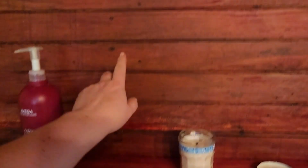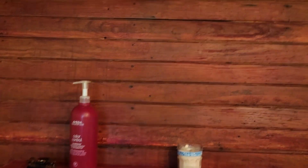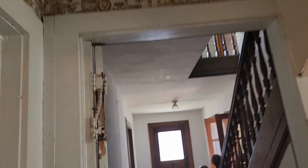I gotta say though, I actually really like the walls. I really get excited about the walls, and that's something I think I might want to keep unless somebody tells me I shouldn't. The carpet we're not even going to talk about. I had to put down my own on top, but it's okay. It's what happens. All right.